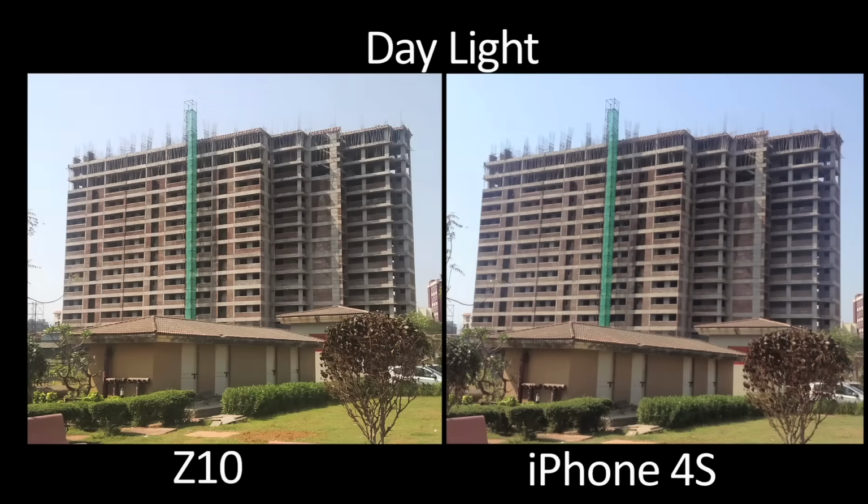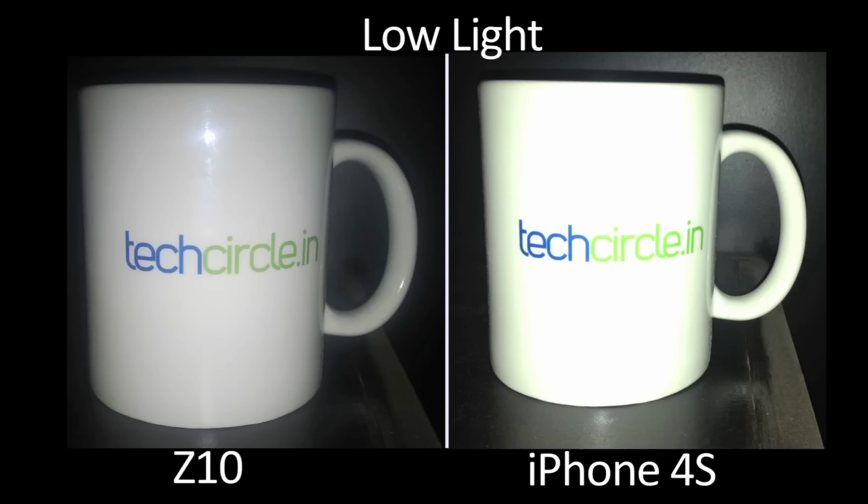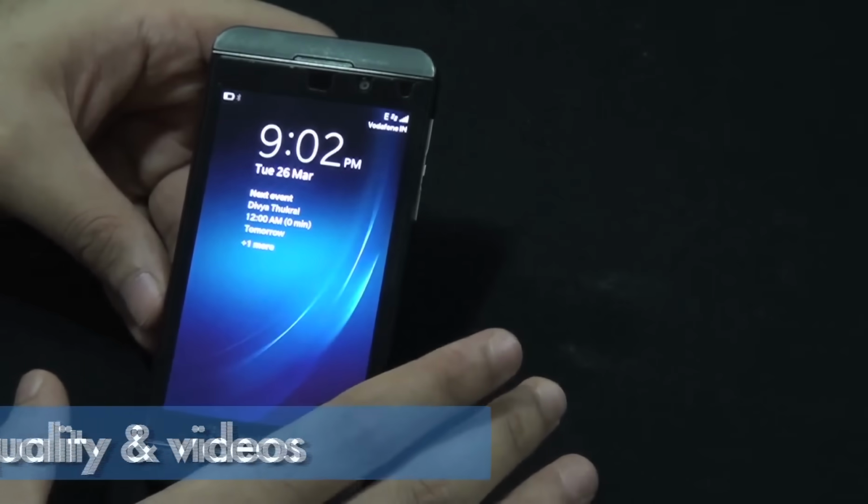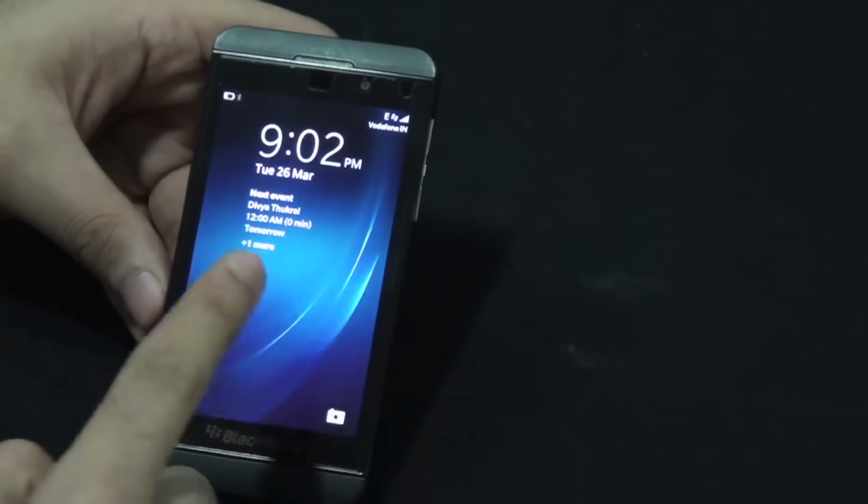Here are a couple of photographs comparing the camera of Z10 with the iPhone 4S. Another interesting feature in the camera is time shift, which basically captures a number of images in rapid succession, post which users can roll forward or backwards to select the perfect picture. Now the call quality on the smartphone is okay. It's not that great, but the speakerphone works well.